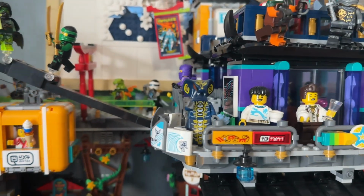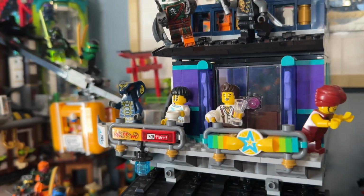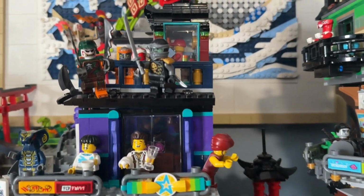If there's one thing about the markets, I don't like placing the stickers, but they do look really cool, and I love all the advertisements. But we've got Scales, and we've got Dareth outside of his dojo area, and then we've got, of course, Gravis over here. It's not really a dojo, it's a karaoke bar.